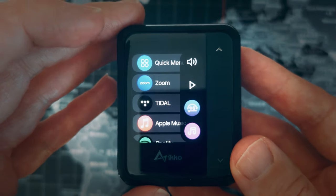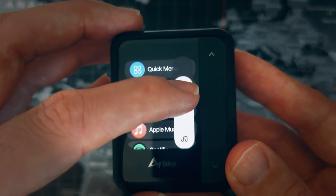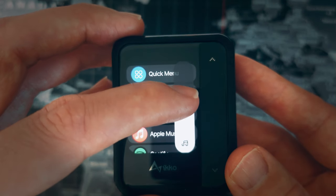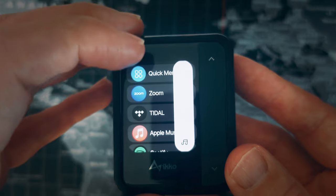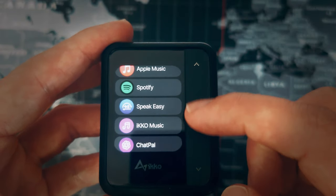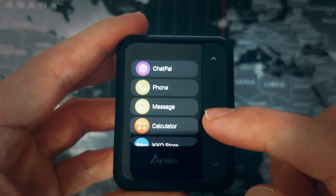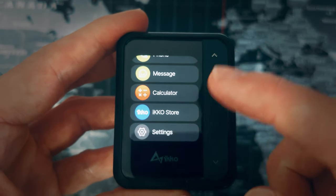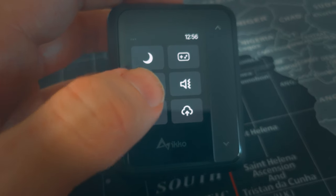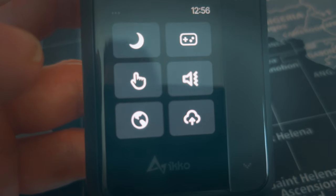A short swipe from the side brings up a quick menu where you can very quickly adjust the volume. You've also got fast access to the IKKO Music app where you can adjust the EQ. Long swiping right from the main screen gets you into the main menu, and you can use either the screen itself or this trackpad on the right hand side to move up and down. The quick settings menu is, in my opinion, more useful. Here's that button to change the default action from opening apps with a long press to a short press.